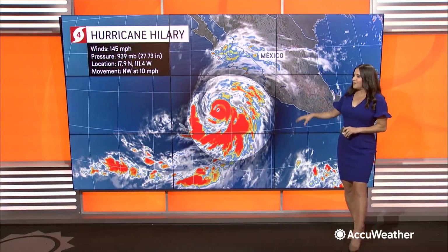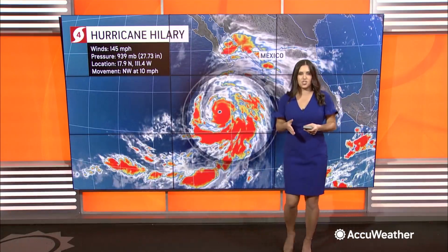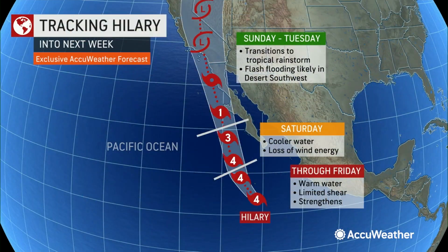This is the storm right now. You can see how well defined the eye is. It looks like a textbook image here on infrared satellite. Again, a Category 4 storm, a major system that'll move north. It's going into colder water, so it will lose wind intensity and be either a tropical storm or a tropical rainstorm as it moves toward California.